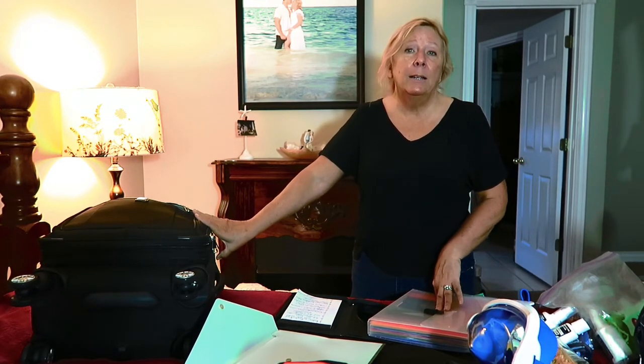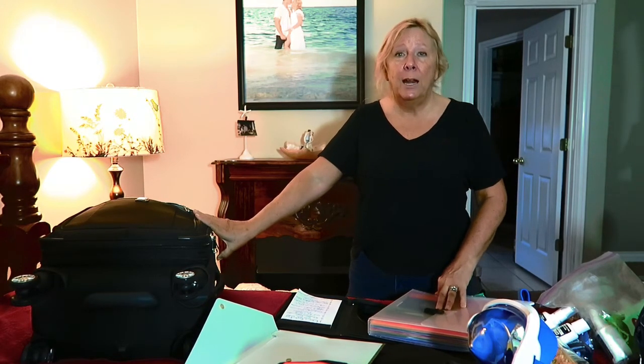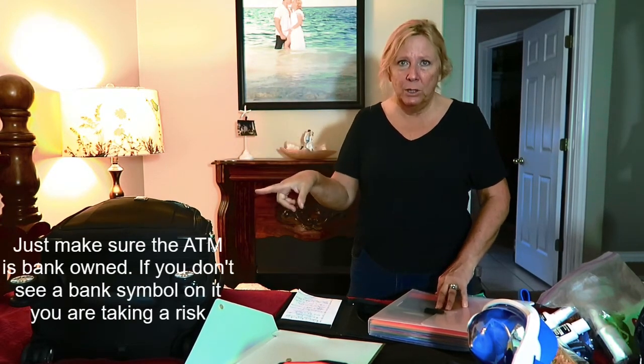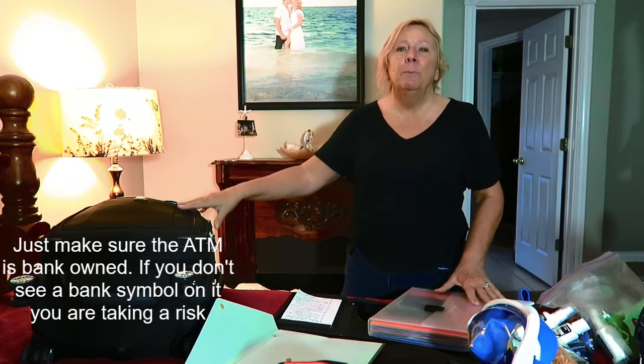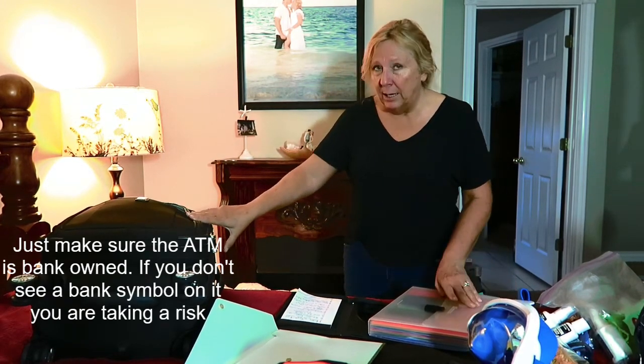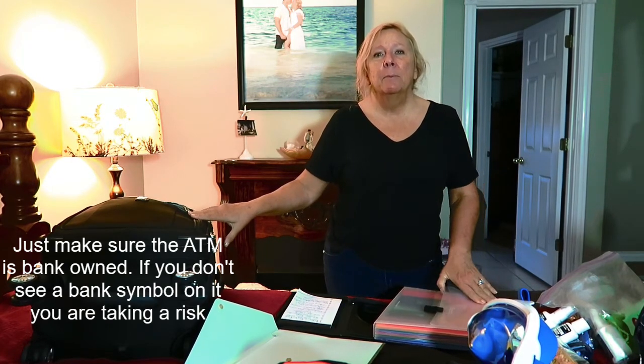I have heard that there are specific ATMs that you should not use and some that are okay to use. I'll look that up and put that on here, which one is the good ATM to use that is not going to rip you off or steal your credit card information. But they have been known to have people that have used a particular ATM have had problems with their credit card information being stolen.